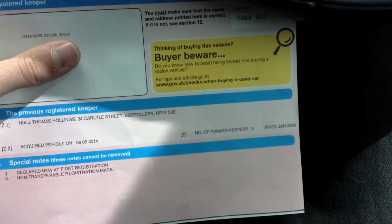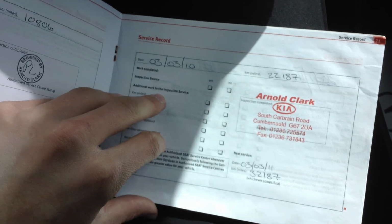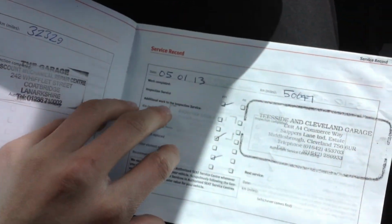Looking at the V5, the car's had 6 owners. It does come with an MOT, January 5th 2016, so you do get a year's MOT with it. And service history wise, it is full partial franchise. So you can see your first one there at 10,000 miles, second at 22,000, third 32, we got 50 there, 60, and the last one there at 71,000 miles.